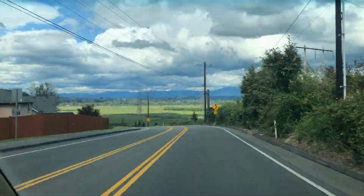Guys, here we are at the waterfront in Everett. I just tucked into my car because it started raining on me, but I'm going to take you on a drive through a couple of these downtown Everett streets so you can get an idea of what it looks and feels like to live in Everett.